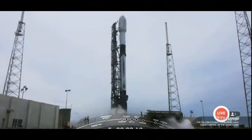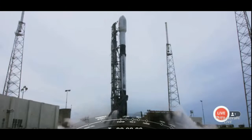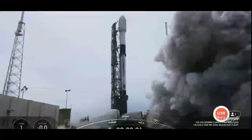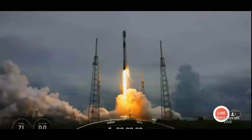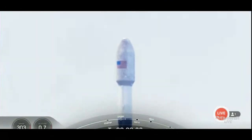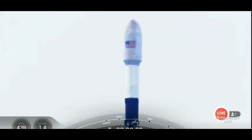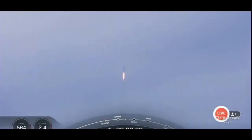T-minus 15 seconds. 10, 9, 8, 7, 6, 5, 4, 3, 2, 1, 0. Ignition and liftoff. Vehicle is pitching downrange. First stage chamber pressure is nominal.